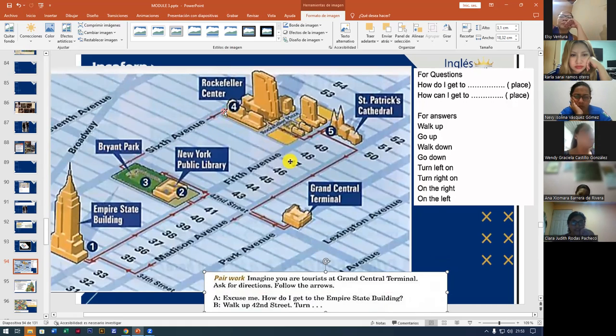Walk up. Walk down. No, walk down, because we are going down, right? Yes, we are reducing the number of avenues. Walk up would be going up, if we are increasing the number of the avenue. Yes, that's right. It's like Rockefeller, you are here on 6th Avenue, right? But here you have 6th Avenue, then you go here, 42nd Street, 41, 40, 39. So it's go down or walk down, the two forms it could be.